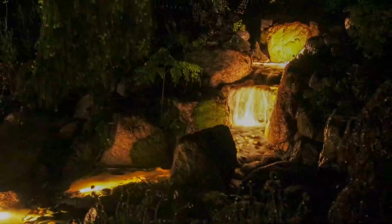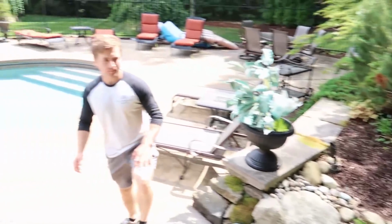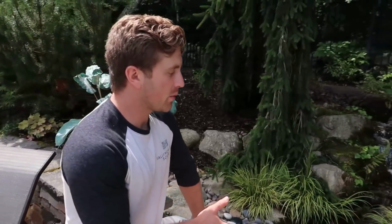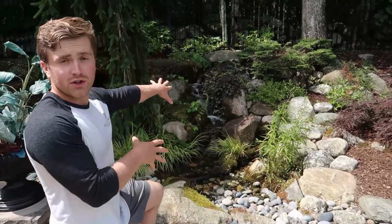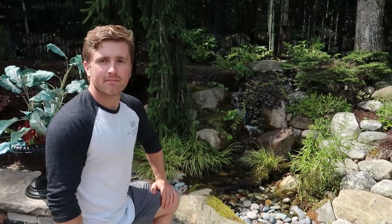So you've got the lights in here so it's nice and lit up at night. What would a project like this entail from Falling Waterscapes? Sure. So this project we sell today for about $12,000 to $15,000. It has large stones and a large basin to minimize maintenance and filling it. So machine set boulders, big difference.